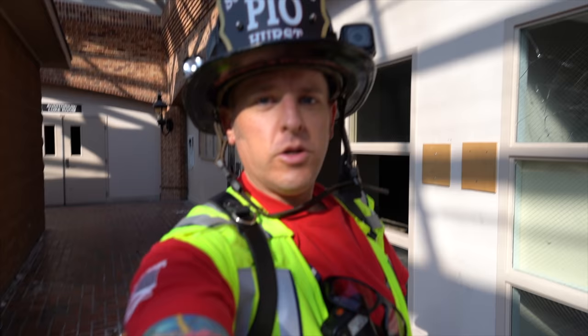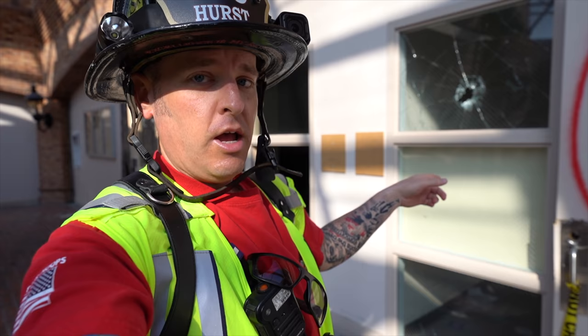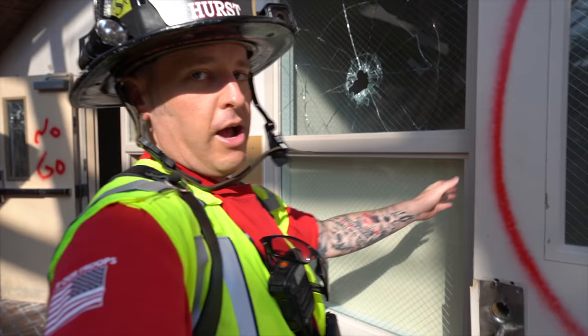So I'm out in the hallway right now on the second floor of this huge building where firefighters will make a stretch upstairs with their hose lines, and just inside these doors are where that orange glow and the smoke is. So I'll take you inside so you can see the difference in the conditions and how quickly they change.